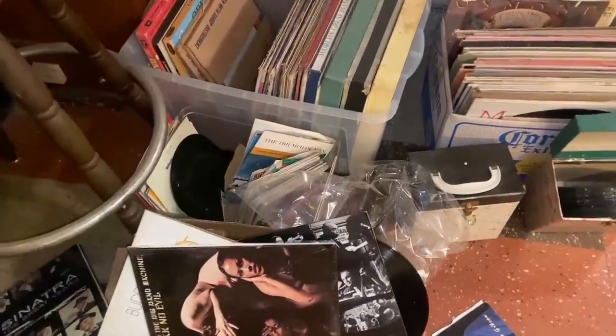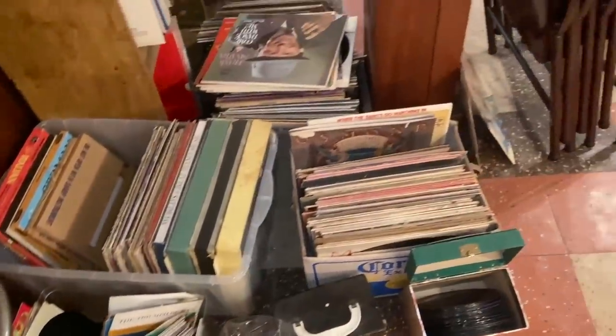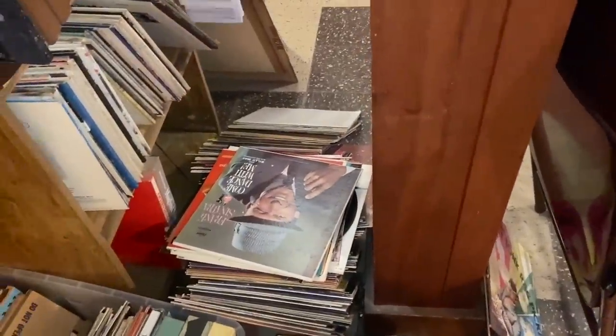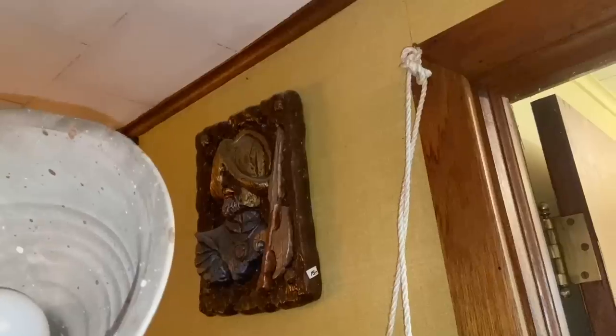Okay, records. Let's get a glimpse real quickly just to see if there's anything that we'd even take the time. I see Frank Sinatra, which I know a lot of people love him, but it's common stuff. I see some compilations. Yeah, a lot of the kind of record that doesn't really do anything for me. Another conquistador plaque there. That was a theme in this house, apparently. Laundry room looks sparse. All right, we've got one more place to go.